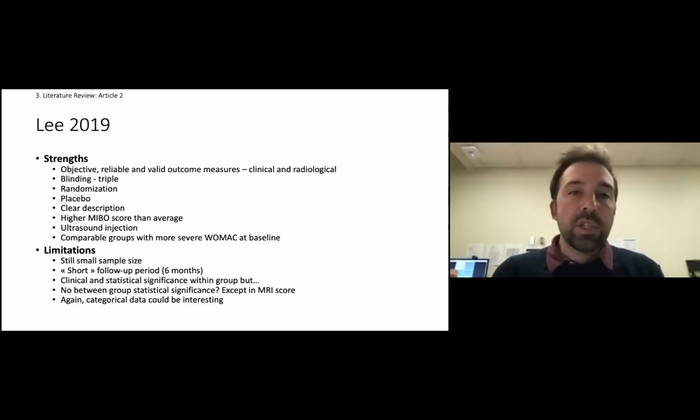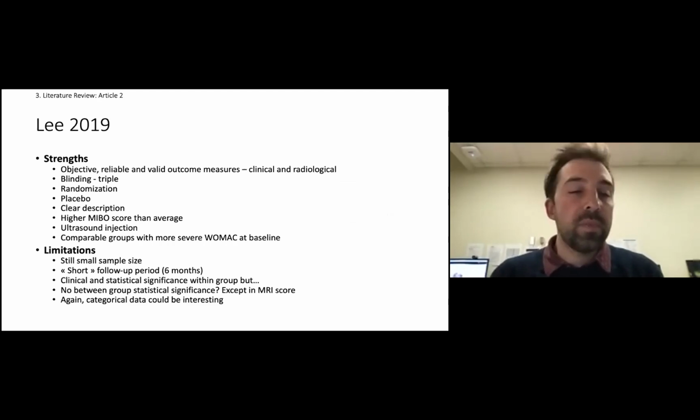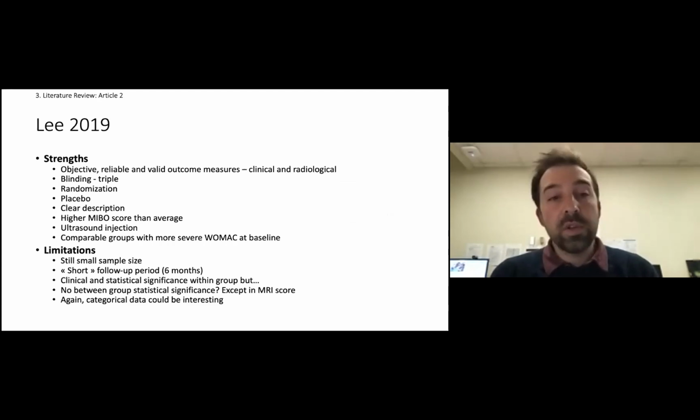Strengths and limitations for this one. So definitely a few more strengths than the previous study. Definitely very objective, reliable, valid outcome measures. They blinded, good randomization, a true placebo here. The process of harvesting the MSCs was very clearly described with a much higher than average MIBO score. The injection was done at least with some imaging guidance, and the groups were much more comparable at baseline, with a more severe WOMAC to allow for maybe more difference pre-post.